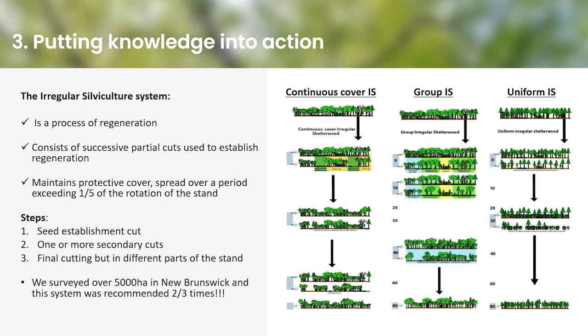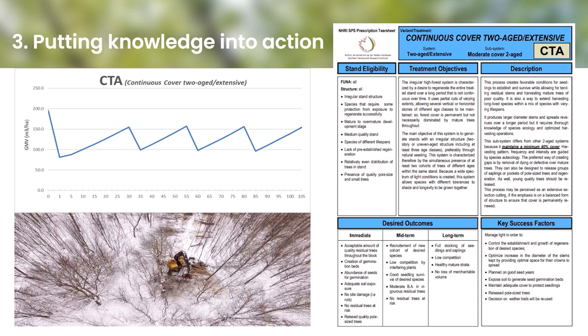So the steps are: do the seed establishment cut, which is followed by one or several secondary cuts, and then the final harvesting can be spread at different parts of the stands at different times. When we surveyed about 5,000 hectares of hardwood stands in New Brunswick, we found that this is the system that was recommended very, very often. There are several variants of this irregular shelterwood system, and one of the most common is what we call at the Northern Hardwoods Research Institute the continuous cover two-age extensive system.